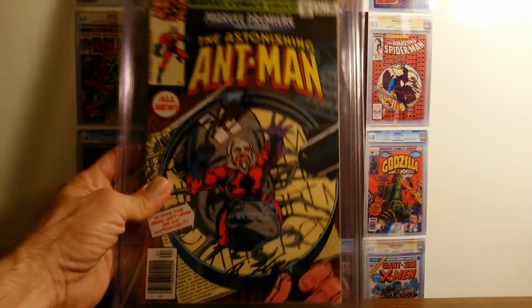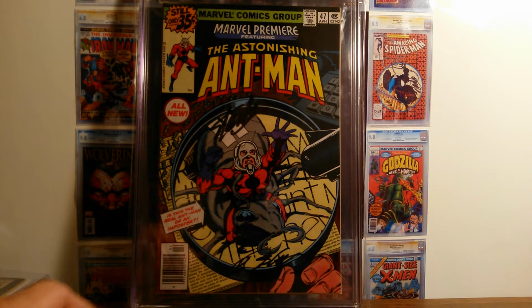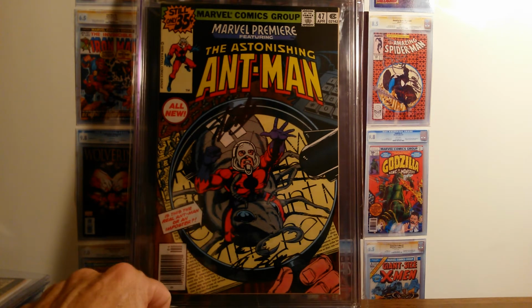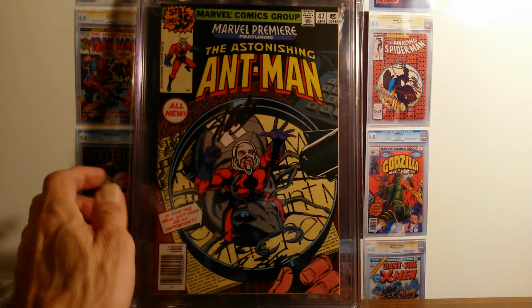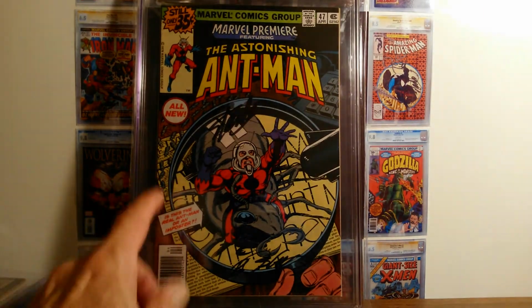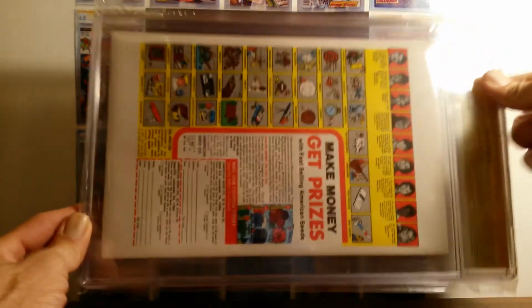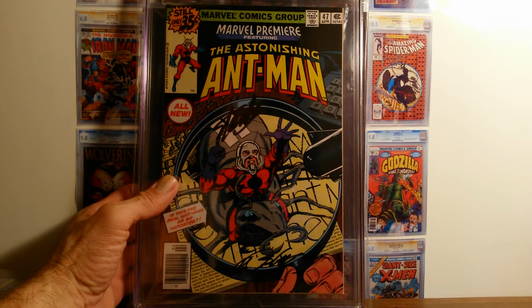Alright, next book. Marvel Premiere. Number 47. First new Ant-Man. Scott Lang becomes Ant-Man. Now, I had this one signed by Stan Lee and Bob Layton. And I thought this one did pretty decent. Popped a 9.6. And I bought this way before this book got hot. I think I only paid maybe $5 for this a long time ago. I mean, some of the prices I've picked some of these books up for, you're gonna be shocked. Just wait.